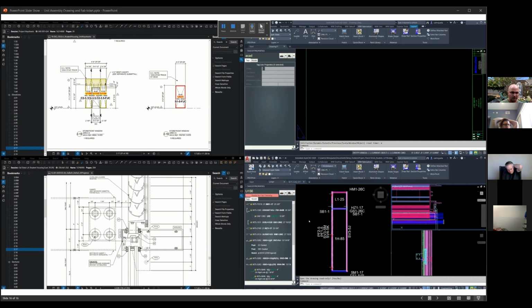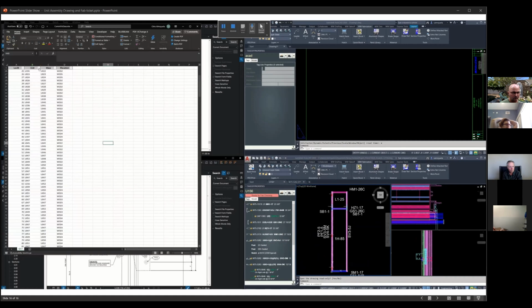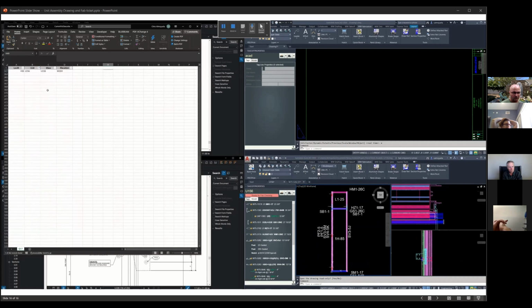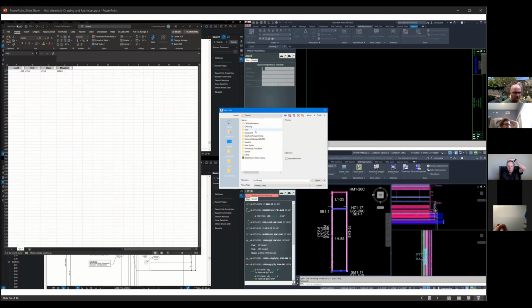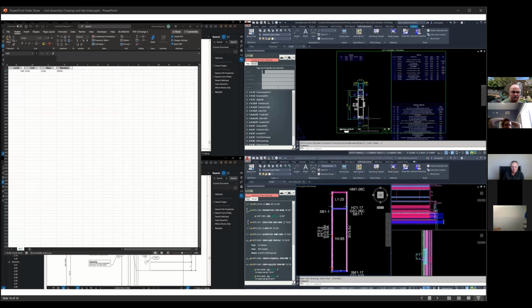One of the other things that we also have to check is the glass mark number to make sure that it matches the glass takeoff. So I'll pull up the unit number and glass mark number spreadsheet, and then I'll open the glass unit just to make sure the glass is still the same.